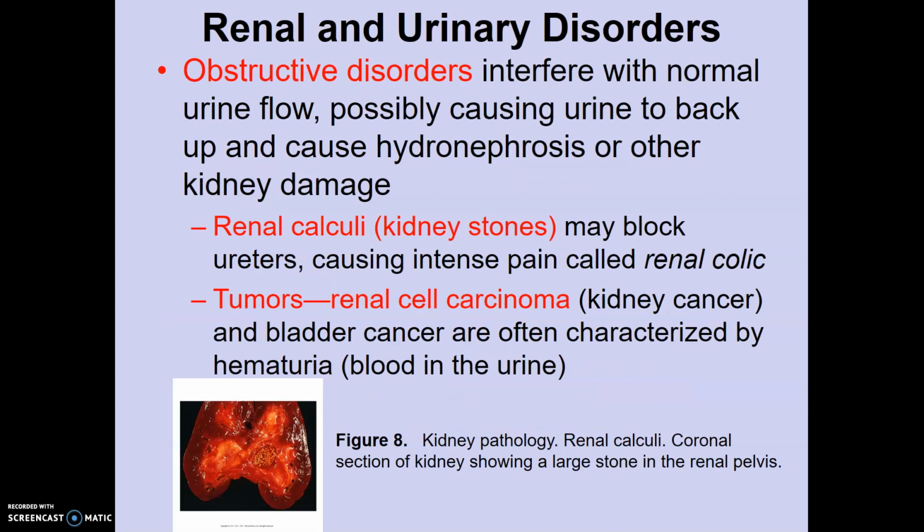So let's talk briefly about a few renal and urinary disorders. Obstructive disorders stop the normal flow of urine. When this happens, urine actually starts backing up into the kidneys, causing something called hydronephrosis. Hydronephrosis is basically urine backing up all the way up to the nephron, sometimes all the way up to the glomerulus, and that causes actual kidney damage. So what we're looking at down here in this picture is a diseased or damaged kidney where we have renal calculi. Basically what we're showing here is a large kidney stone in the center of the renal pelvis of an individual kidney.